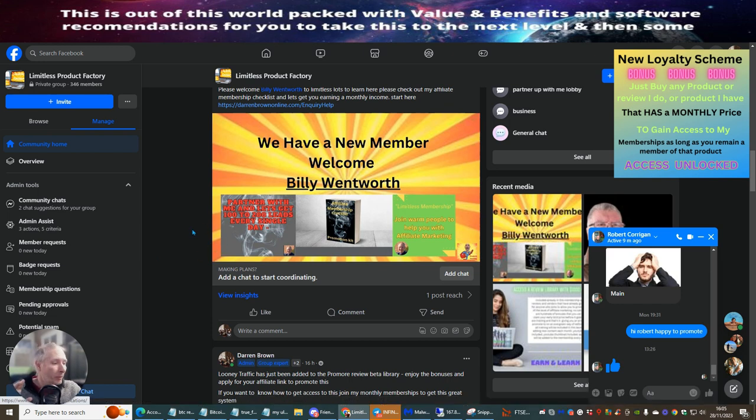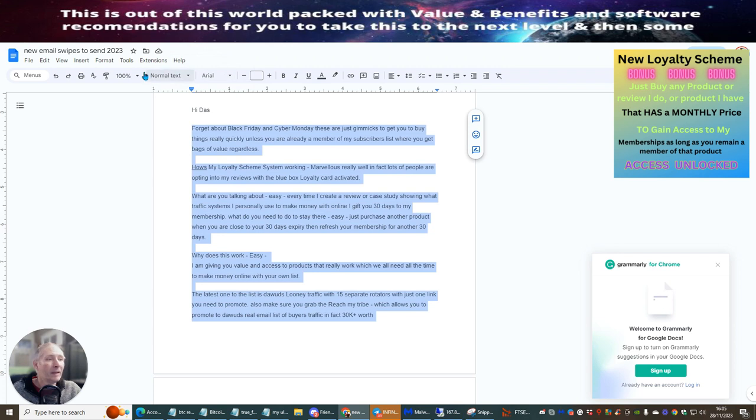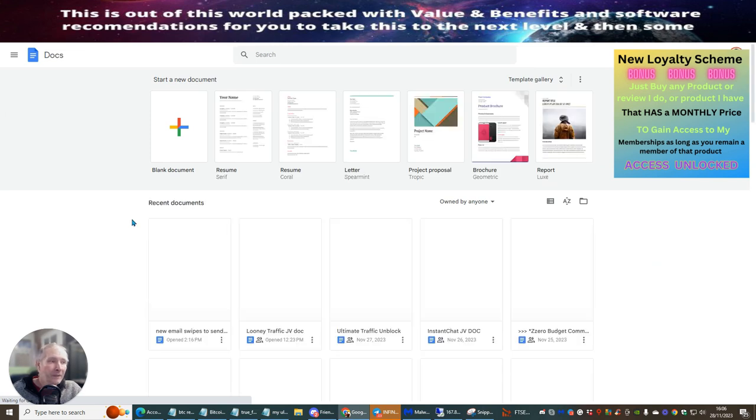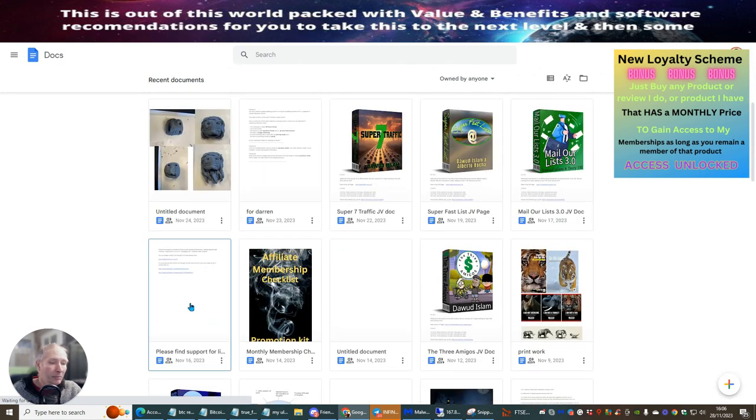If you notice that the screen starts to go a bit blurry, this is because I've got sensitive information I do not want to expose, so you will find this when I'm moving into passwords and things like that. The first thing I want to show you is the actual membership, which is right here. If we click on this one here, I'm going to go into the affiliate membership checklist and give you a little bit of a rundown of what's inside, how this is going to work, and how you can start to make money with no money at all.